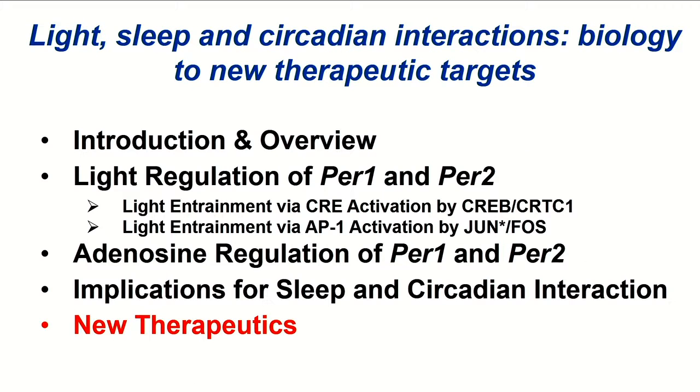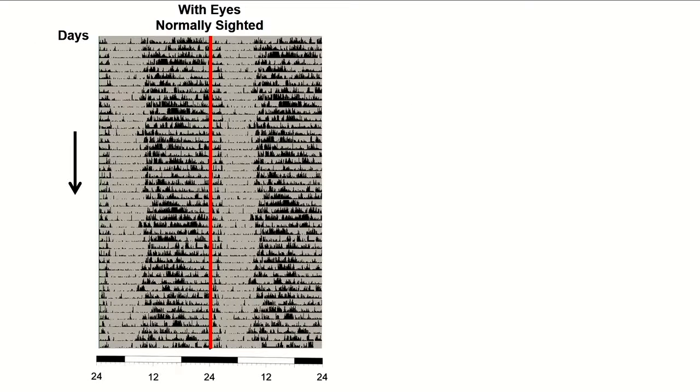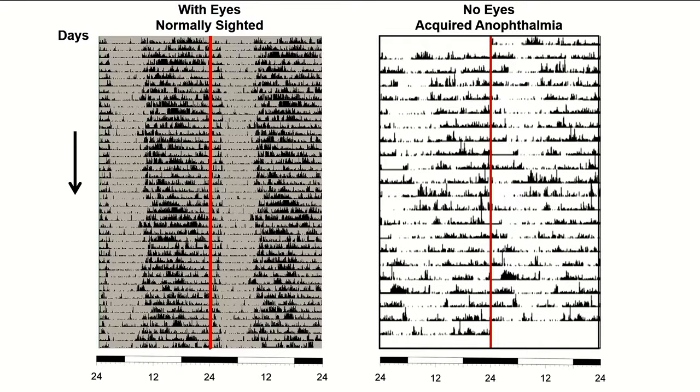Okay, let's just finish up on the last few slides with whether we can use these sorts of information to develop new therapeutics. And following on from our previous speaker, here's a rest activity profile of a normally sighted individual. This person has no eyes, they're anophthalmic. And we see this beautiful, well, rather tragic for the individual, drifting of the rest activity cycle through time.